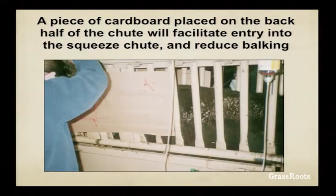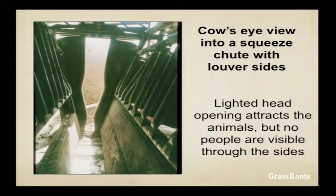Here's a little hint. Animals don't want to come into the squeeze chute. Try putting a piece of cardboard on the back half of the squeeze chute. Then they don't see us standing there. That's just a real simple thing that you can do that's going to make it easier to get the cattle to come into the squeeze chute. Now here's a cow's eye view where they don't see any people through the sides, but they can see a lighted way in the front. They don't like going into the dark.